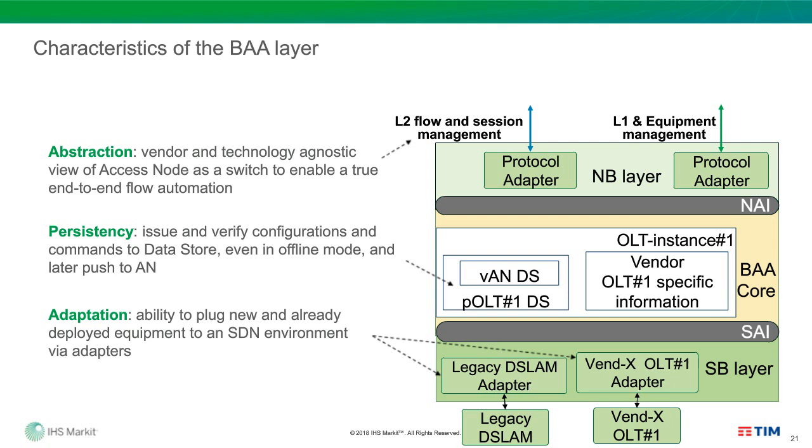And of course, this enables a true end-to-end flow automation because the access is represented as part of a layer two or even a higher layer chain. But finally, the layer one and equipment inventory capabilities are not left behind. So the BAA layer is also able to expose a layer one view of the network, and in this case, the decoupling of these two types of interfaces allows then to decouple activities mainly related to service automation versus network operation.